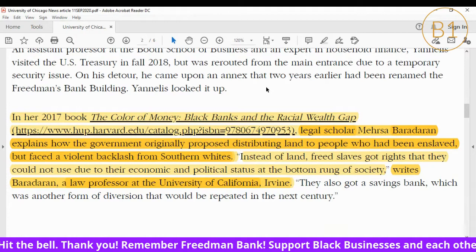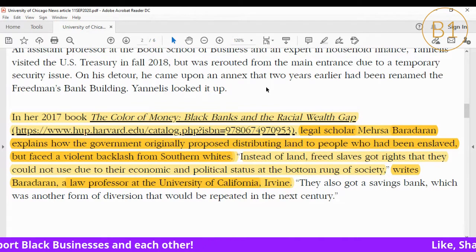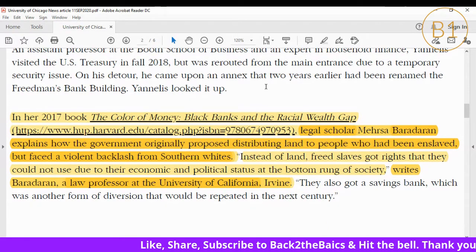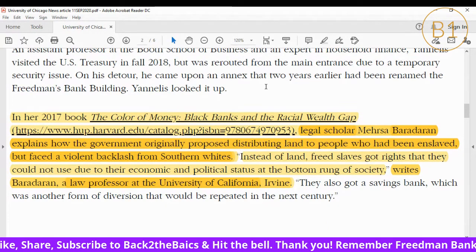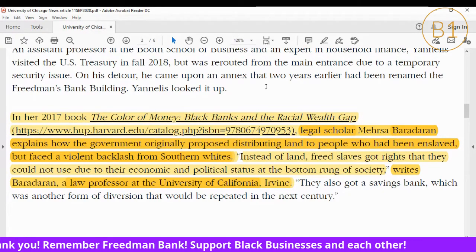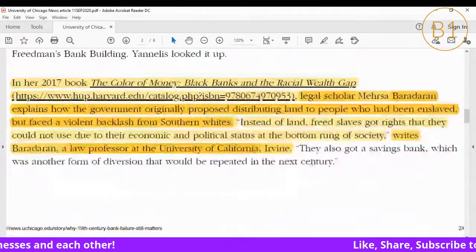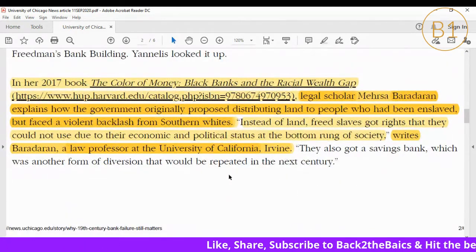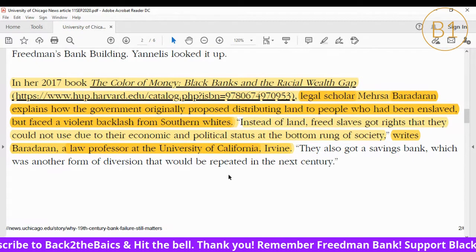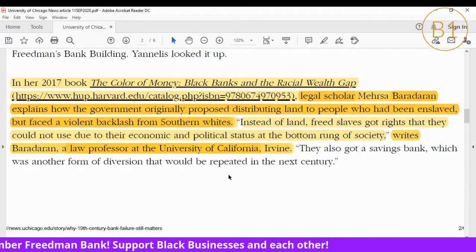In her 2017 book, The Color of Money: Black Banks and the Racial Wealth Gap, legal scholar Mehrsa Baradaran explains how the government originally proposed distributing land to people who had been enslaved but faced a violent backlash from Southern whites. Again, this is exactly why I highlighted this. Now notice how the government originally proposed distributing land to people who had been enslaved, but faced a violent backlash from Southern whites.